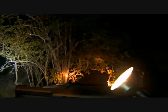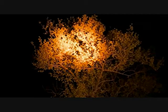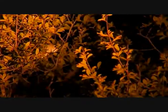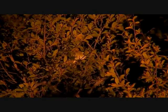Let's see if we can get a slightly better view, maybe have a look at his cute little face. It's going to be quite difficult. Oh, there we go, maybe. Right, how's that for you, Brian? I think I might have maybe a bit further forward. So there we go. That's the front end. Oops. Sorry. His eye is just behind that leaf.